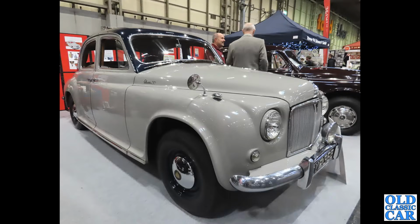Quite a few P4s were in evidence as well, and this is a fairly early example, mid-1950s at a guess, just post Cyclops model, I think, this particular car. Really, really nice. Note the suicide doors, rear hinged back doors on these particular cars.